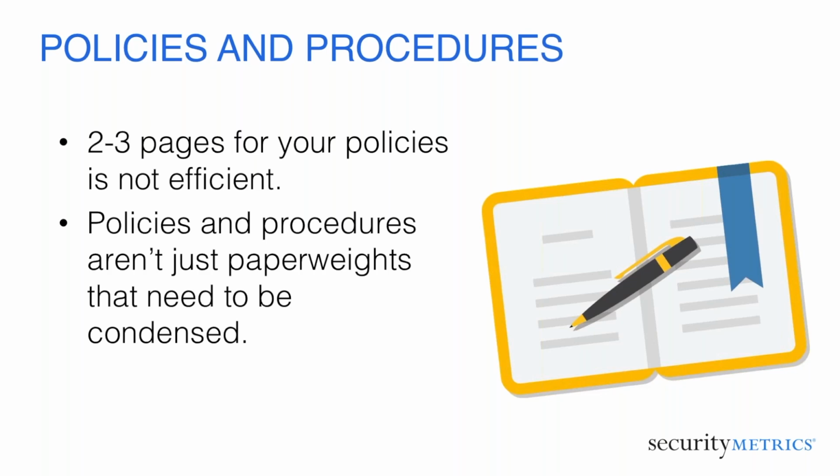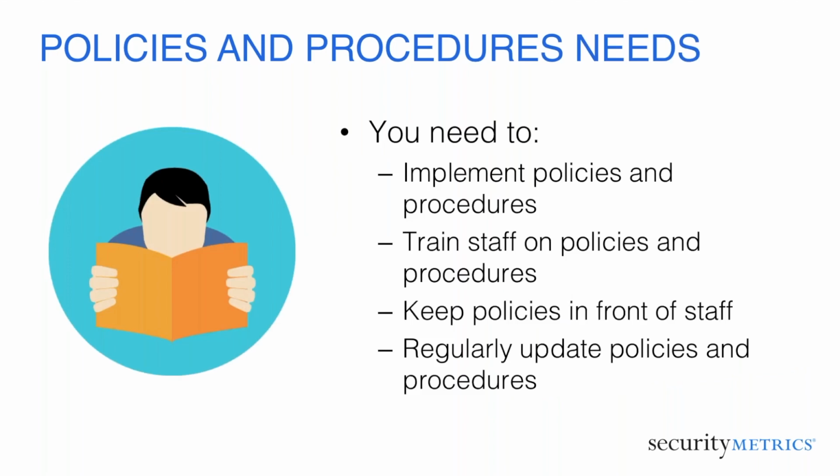So getting your policies and procedures done this year will be really important for you. Not to mention, this is what HHS and OCR is going to request to see if you have an investigation, whether that be through a complaint or through a breach. They're going to reach out to you and say, send me your policies and procedures. It'll be one of the first questions they ask. And you need to be prepared for that.